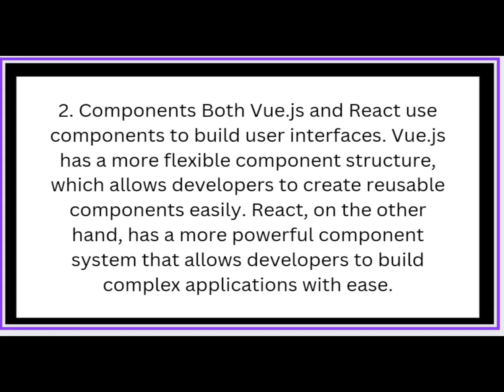Components: both Vue.js and React use components to build user interfaces. Vue.js has a more flexible component structure, which allows developers to create reusable components easily. React, on the other hand, has a more powerful component system that allows developers to build complex applications with ease.